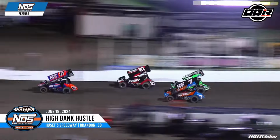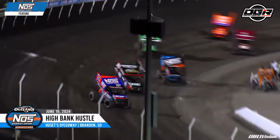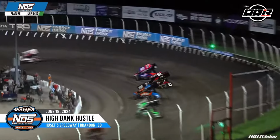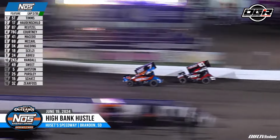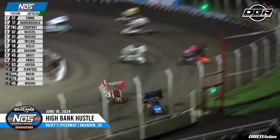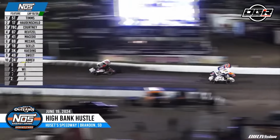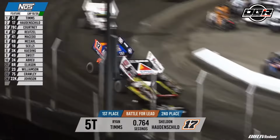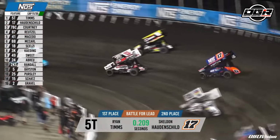Sheldon Hodenshield second as they reach turn 3. Tyler Courtney digging on the bottom side of the speedway. He's got the 4th spot, putting the 41 of Carson Macedo back to position number 5. It's Ryan Timms on the opening lap, and he starts to pull the field as he heads to turn 3. Tyler Courtney trying to catch up with Sheldon Hodenshield for second, and Sheldon getting closer to race leader Ryan Timms in heavy traffic at the end of the back straightaway. Lap traffic using both lines in front of the 5T of Ryan Timms, allowing the 17 of Hodenshield to close right on his back bumper.